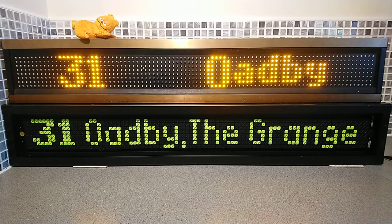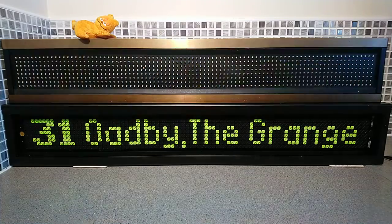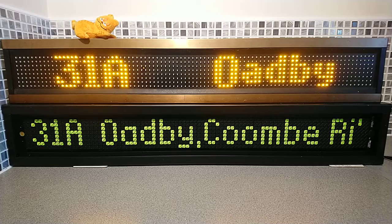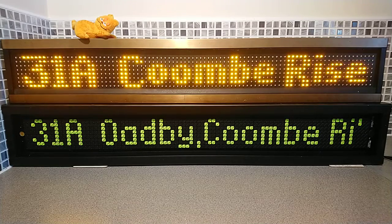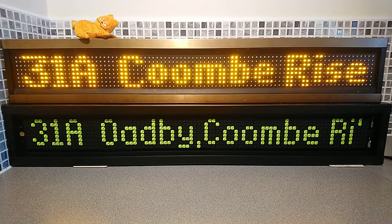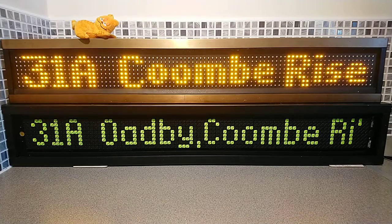The next one is Combe Rise, the 31A service. Now this one, the bottom one, hasn't got enough character spaces to fit it all on, so it has to say Oadby Combe RI, short for Rise, as it's not fitted on. The display has put these little digits up and the last two letters are both missing. The top one obviously is more readable, and again with a Hanover display this would have just scrolled through the whole lot.